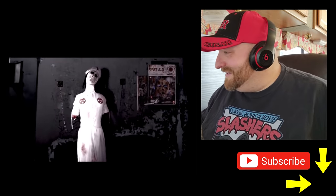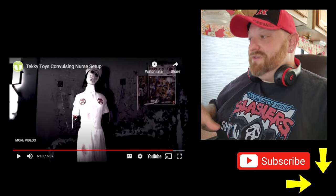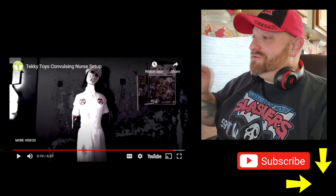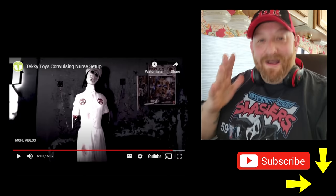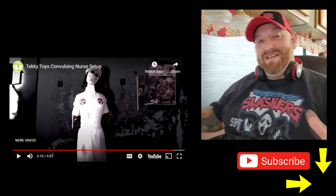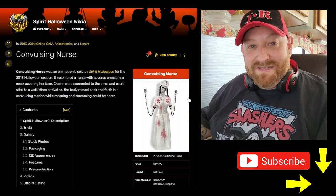Oh, that's kind of cool. So it looks like the first aid kit, you hook it up to her, you stick the first aid kit on the wall beside her, and when you push the red button, that activates her, but it comes with the bonus of the first aid kit popping open and scaring the crap out of you as well. So that's kind of cool. That's pretty much what I expected from that. So that is the convulsing nurse.